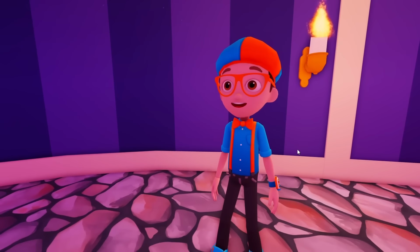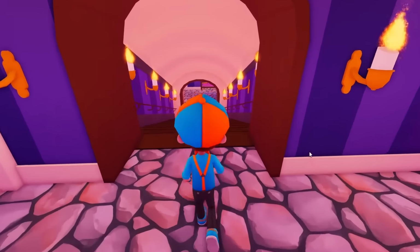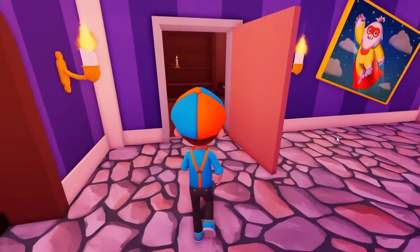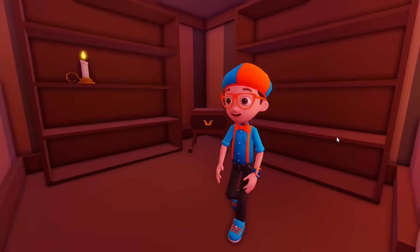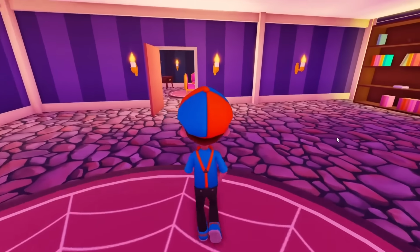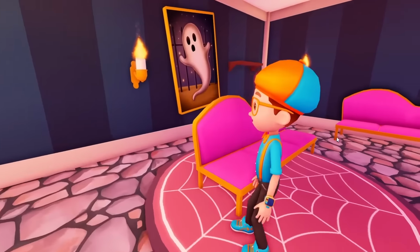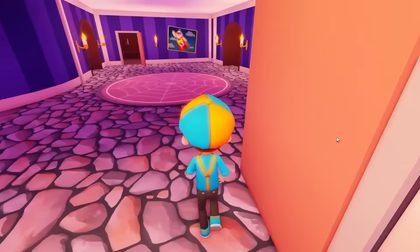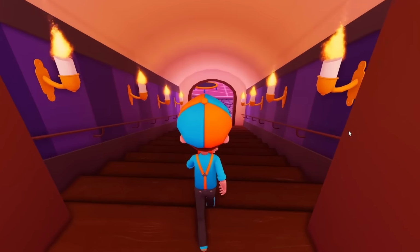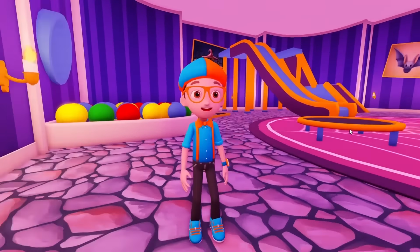Purple is one of my best friend Mika's favorite colors. A second staircase. Maybe Tabs is down here. La la la la la la. Oh, what's in this room? Whoopsies, it's empty. Okay, let's keep looking for Tabs. Let's check out this room straight ahead. No Tabs, but a really cool ghost picture. Boo! I like that spider web carpet. Did you know spiders have 8 legs? Yeah! 4 on each side. Whoa! Is this an indoor playground?